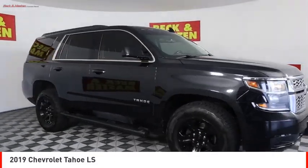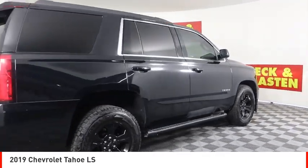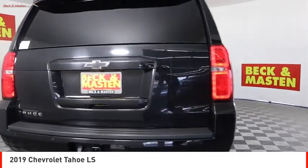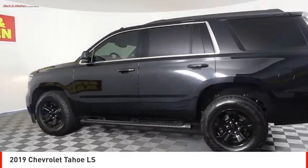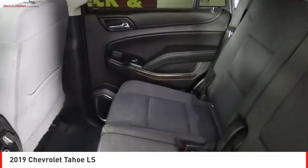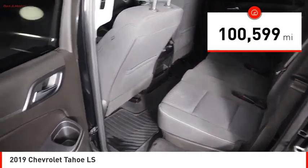Make a great choice today with the 2019 Tahoe. Tahoe has been the best-selling sports utility vehicle, accounting annually for more than 25% of all full-size SUV registrations in the United States. This vehicle has less than 105,000 miles.